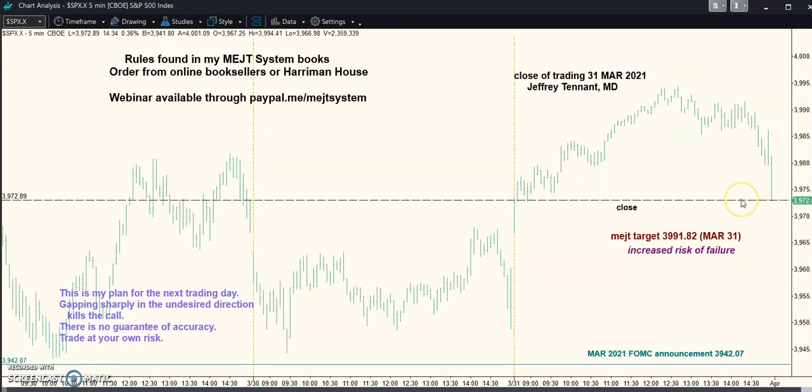So this is support resistance. It's a negative pattern. If you're a bull, you need to invalidate it by gapping, taking out this high, and if we don't do that, we should see lower prices. Here's our target, 3991.82. Risk of failure increases, particularly if we gap down. And that's today's call.